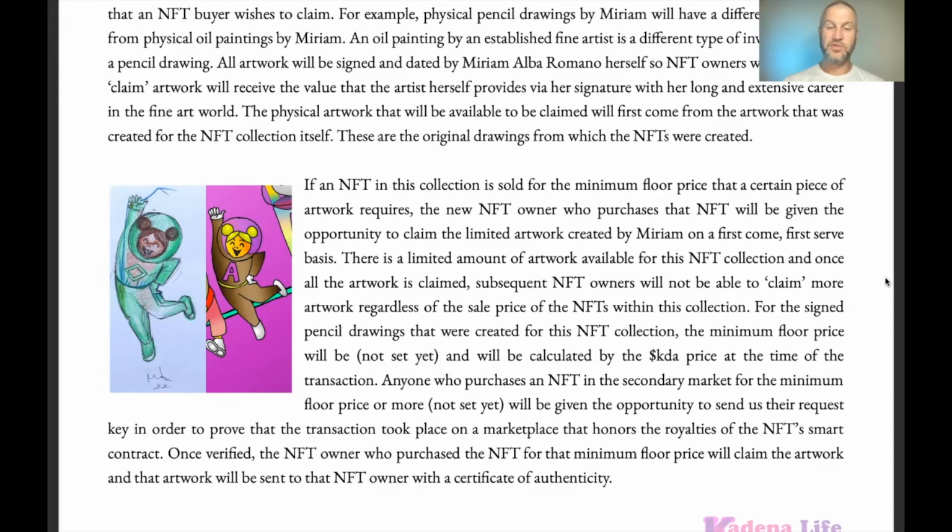For the signed pencil drawings that were created for this NFT collection, the minimum floor price is not set yet. It will be calculated by the KDA price at the time of transaction. Anyone who purchases an NFT in the secondary market for the minimum floor price will be given the opportunity to send us the request key in order to prove that transaction took place on the marketplace that honors the royalties of the NFT smart contract. Once verified, the NFT owner who purchased the NFT for the minimum floor price will claim the artwork, and that artwork will be sent to the NFT owner with a certificate of authenticity.